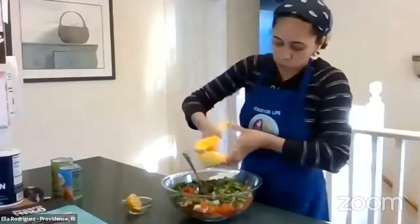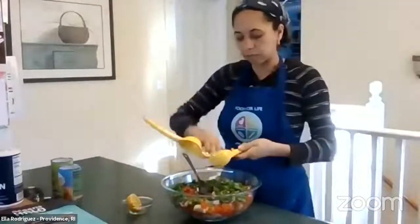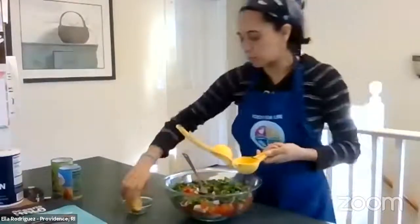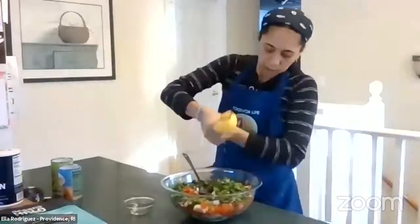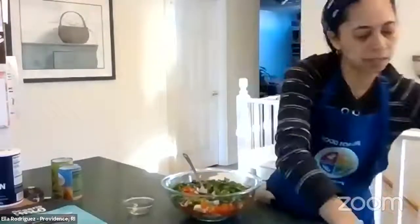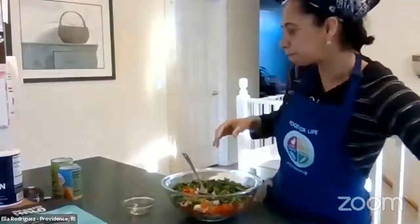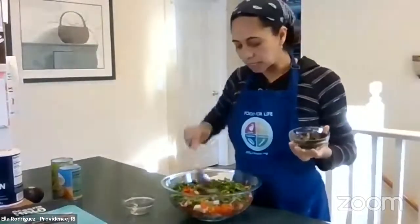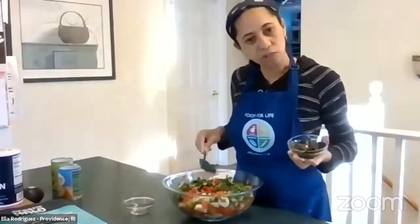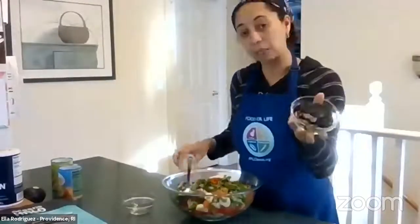So I'm just going to add some lemon juice. You can definitely use lime juice for a stronger flavor over here, but this is what I had on hand today, so that's what I'm using. Okay, and the citrus is going to make that juice for all the flavors to combine together. And to give it that fishy taste for those people who are just transitioning to plant-based, if they're still looking for that, you can use seaweed.